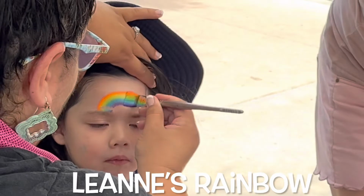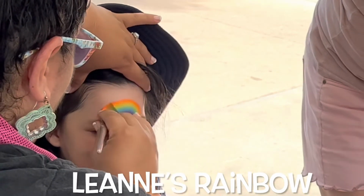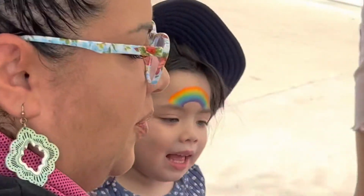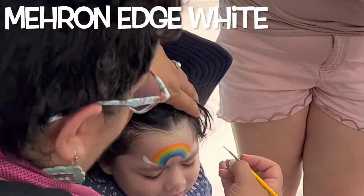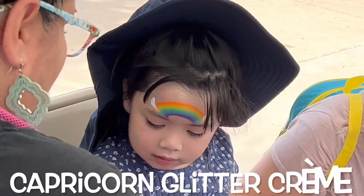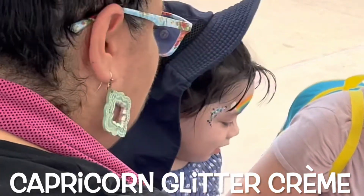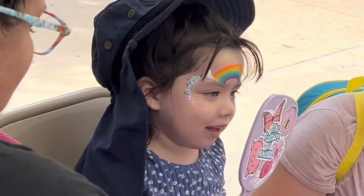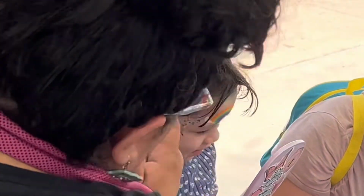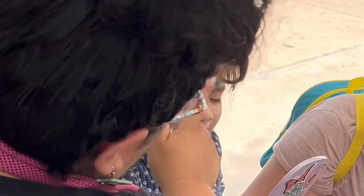This little one was on the brink of crying, like she wanted it so bad, but she was so scared. So I felt the need to show her in the mirror, that way she would kind of trust that I was going to do an okay step. So I think we did good because she smiled at the very end. So if she's happy, that makes me happy.